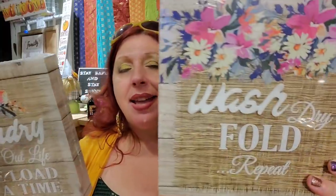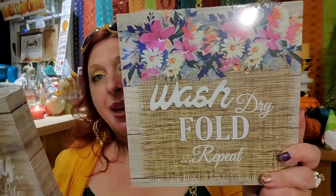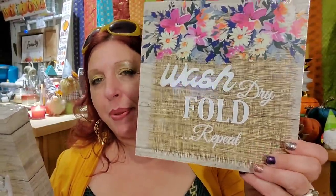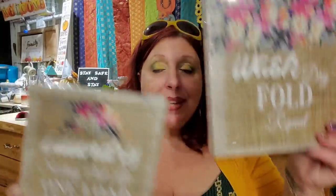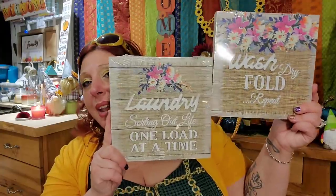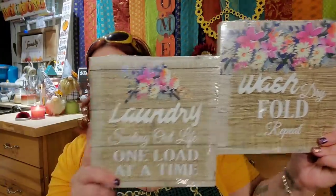They do have some new beautiful wall decor at the Dollar Tree, and I love this. This one says wash, dry, fold, repeat with these florals above, and it's kind of like a fake burlap print. And then this one is the match to it. It says laundry, sorting out life one load at a time. But I really feel like these are Pioneer Woman dupes. Aren't they really, really pretty and super Pioneer Woman-y?